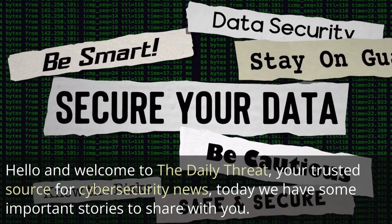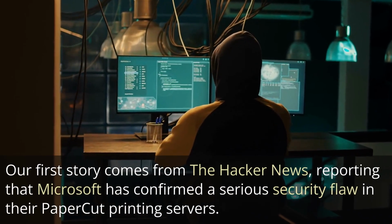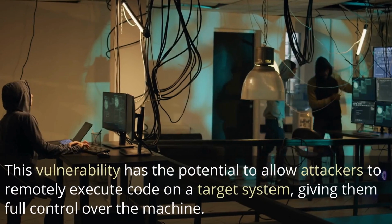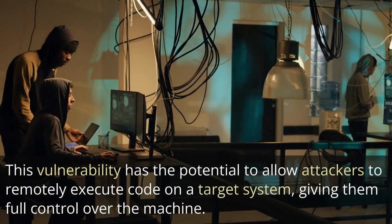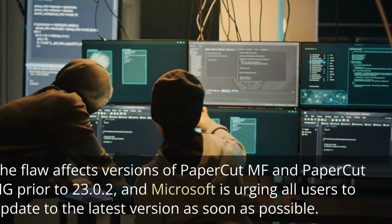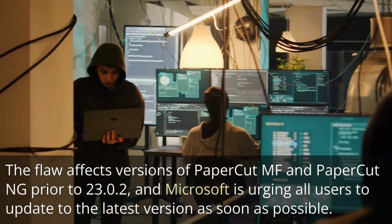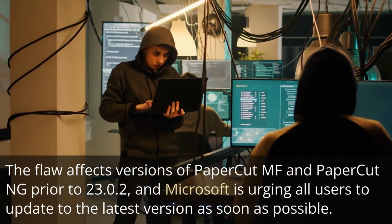Today we have some important stories to share with you. Our first story comes from the Hacker News, reporting that Microsoft has confirmed a serious security flaw in their PaperCut printing servers. This vulnerability has the potential to allow attackers to remotely execute code on a target system, giving them full control over the machine. The flaw affects versions of PaperCut MF and PaperCut NG prior to 2.3.0.2, and Microsoft is urging all users to update to the latest version as soon as possible.